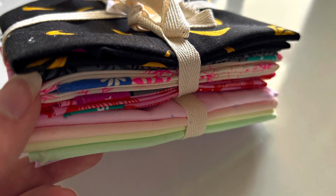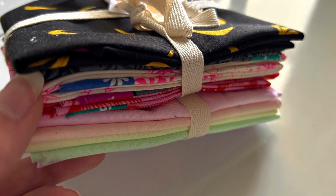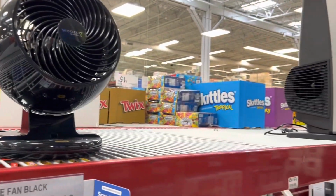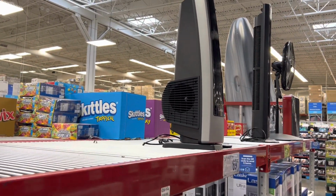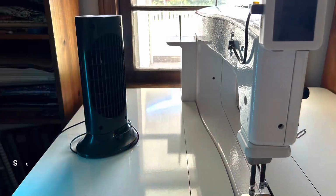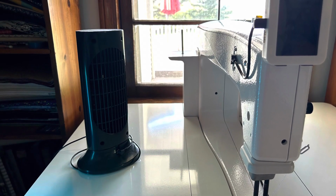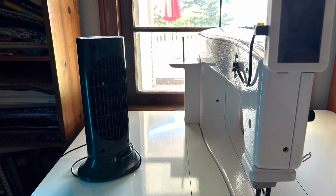Ribbons come up a lot, whether you're gifting or you have a special craft to coordinate with it. I love picking up these wide ribbons from Sam's Club. I say my fan is the number one notion in my sewing room. It keeps me cool, but the new ones now have USB ports. You can plug into them, and I'm always moving it around, and I love my fan.